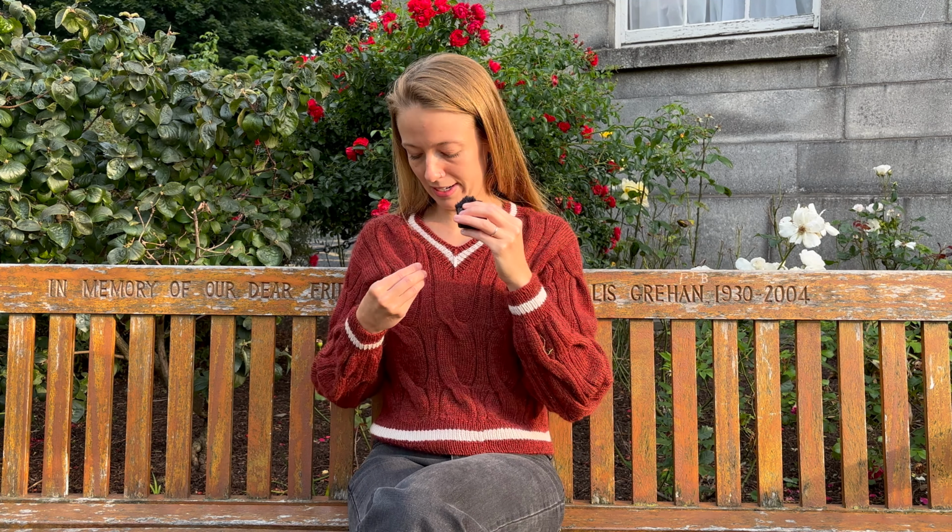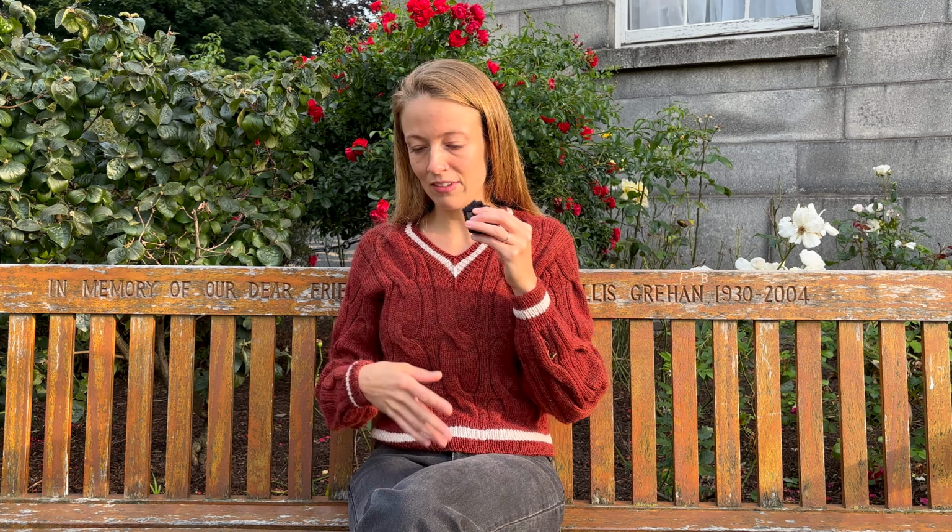I did realize that the finished material of the sweater when I joined in the round is quite dense. Even though it's DK weight, I was using 3.5mm needles to meet the gauge. So it ended up being well over 200 stitches on the circular needles.